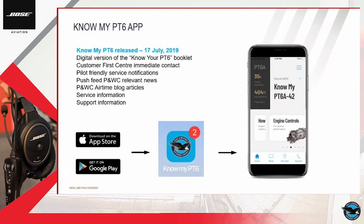So it's a way for us to emphasize the importance of some key maintenance. If you want to know more, this app provides information about the PT6, shares the latest communication from Pratt & Whitney Canada, and gives the contact details to get in touch with P&WC. You can even track the PT6 fleet hours in real time.